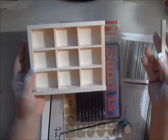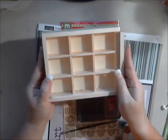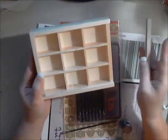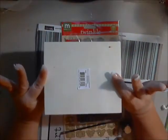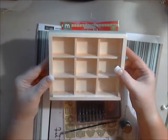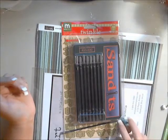And then this cute little shadow box, I think it's darling. Great for gift giving. Put together a nice little shadow box for someone. And then you've got the little cover to protect everything inside. Nice little size. Love it. So that's another newbie.